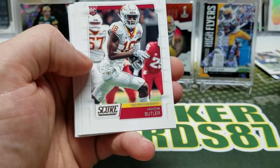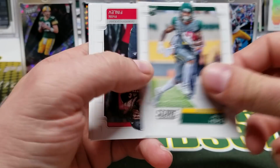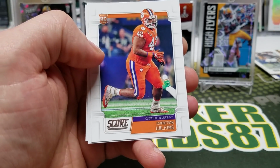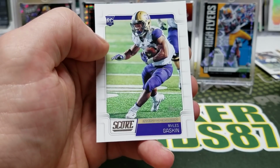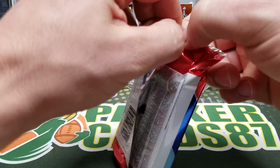Devin Bush. Hakeem Butler. Jacoby Myers. Clayton Thorson. Jalen Hurd, Ryan Finley, Jake Browning, Christian Wilkins, Josh Allen, Miles Gaskin. All right, so we got 2 packs left. I think both of these packs should have autographs in them.